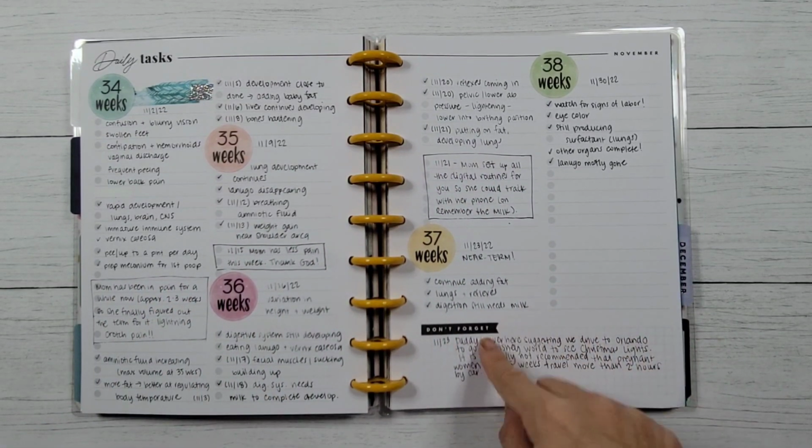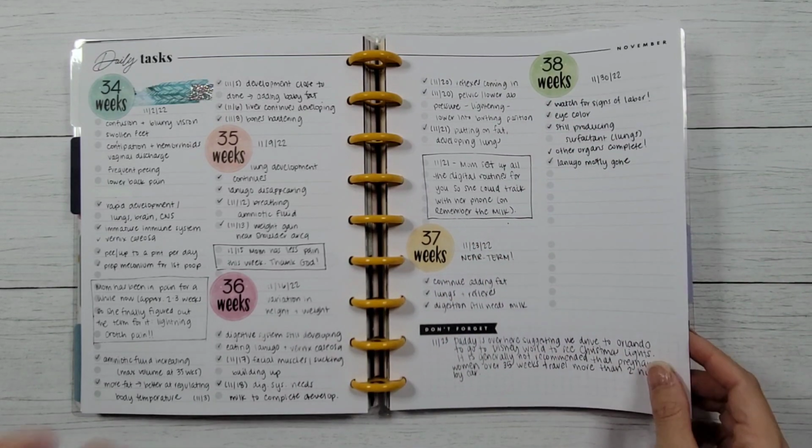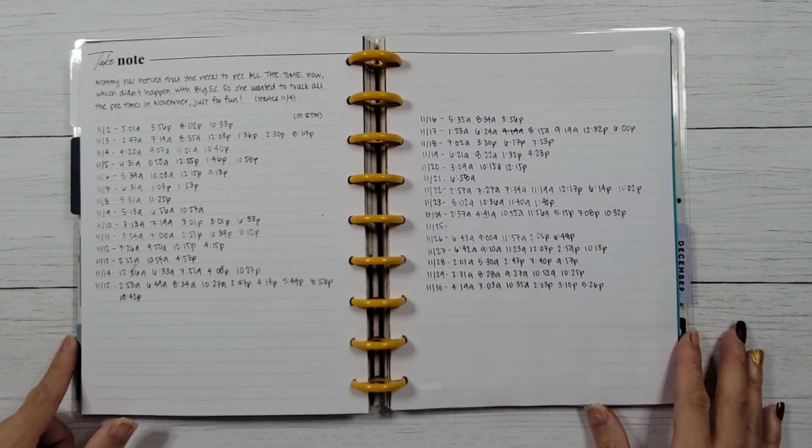And then here, my husband at 38 weeks, like 2 weeks before a person's due date, like 40 weeks is normally where they calculate your due date, he's like, oh, let's go to Orlando, which is like 8 hours away from our house. I'm like, we're not doing that, right?